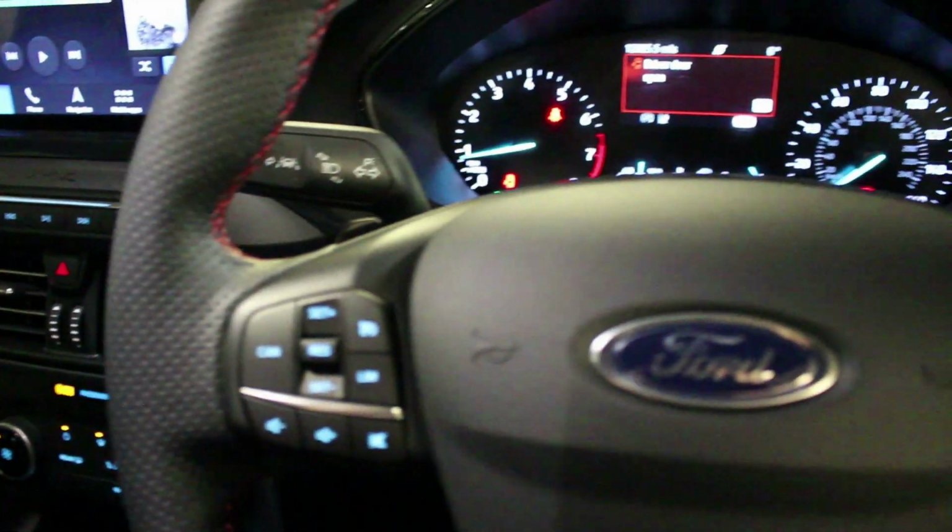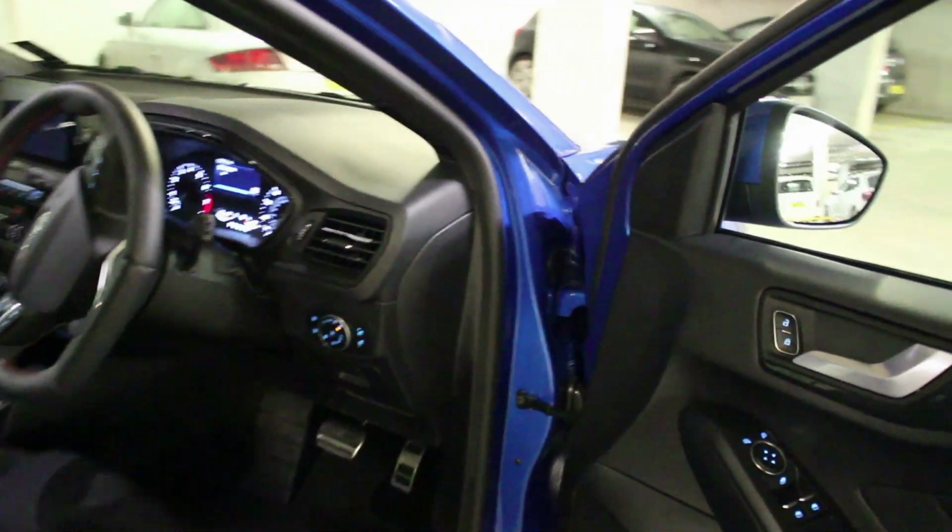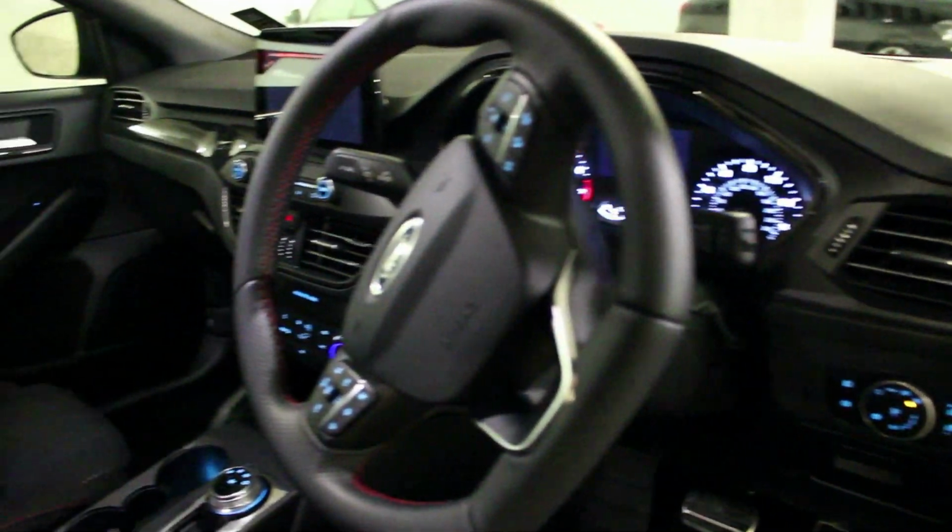This particular car isn't fitted with any sensors, so it's a bit interesting to try and park a car in 2019 without that. No camera either, I'll mention it. In the rear, we've got bench seating, so that's seating for three, and you've got hooks for your child seat to go on either side.